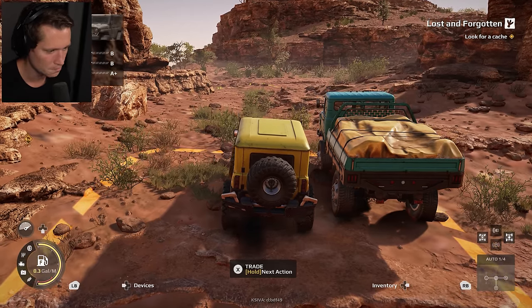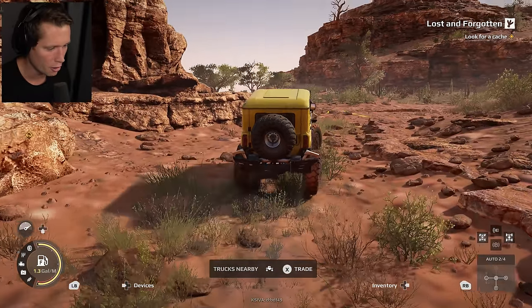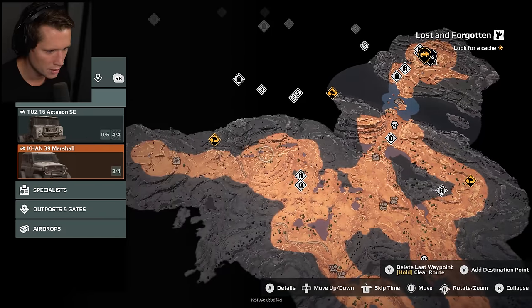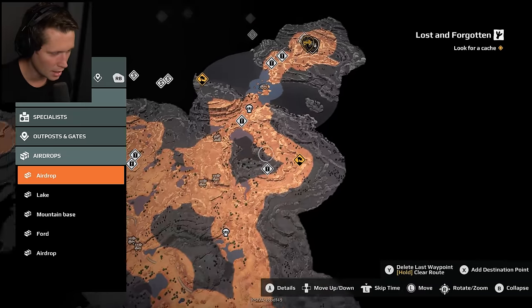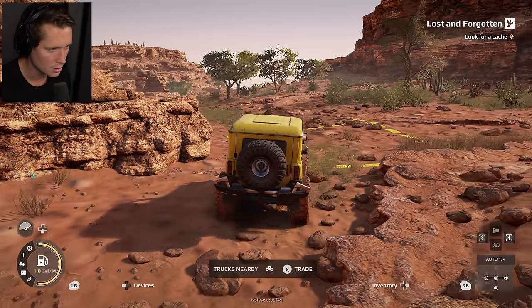All right, here we go. Wish us luck. I'm going to get out there. We're going to go for our first cache. And what do you think the most efficient way of doing this is? I mean, probably just 1. I don't know. I'm going to say, let's just go counterclockwise. So we'll set this one as our objective to start.